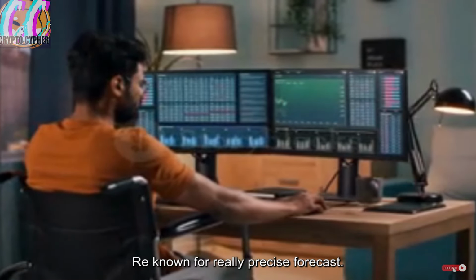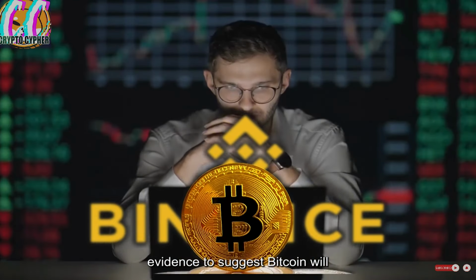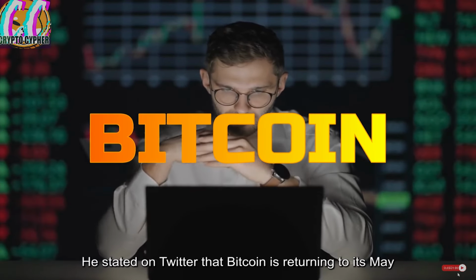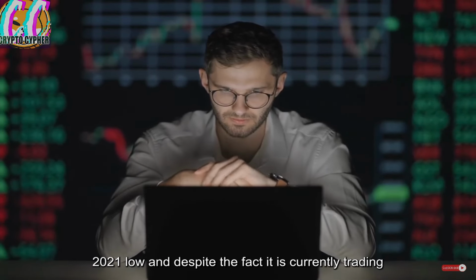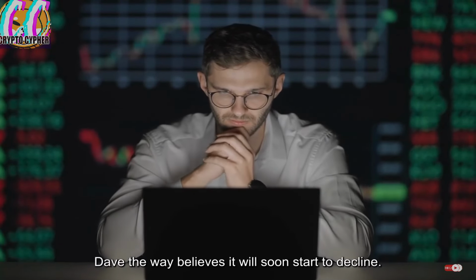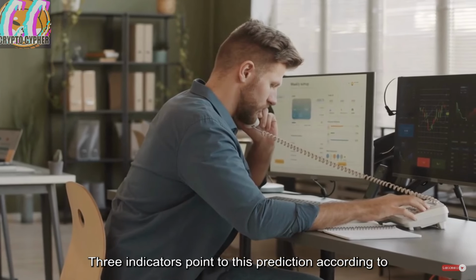Renowned for his really precise forecasts, the analyst recently shared his thoughts on new evidence that suggests Bitcoin will form a new price bottom. He stated on Twitter that Bitcoin is returning to its May 2021 low, and despite the fact it is currently trading above the price range, Dave the Wave believes it will soon start to decline. Three indicators point to this prediction, according to Dave the Wave.